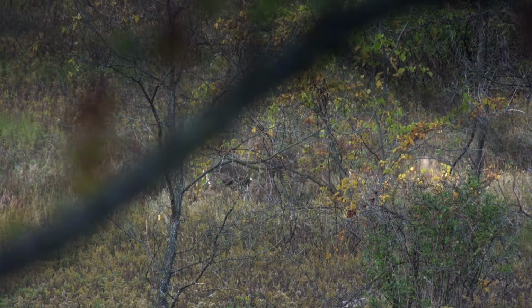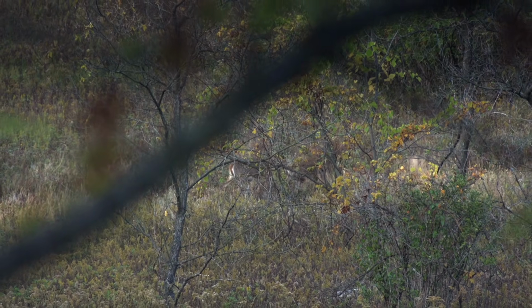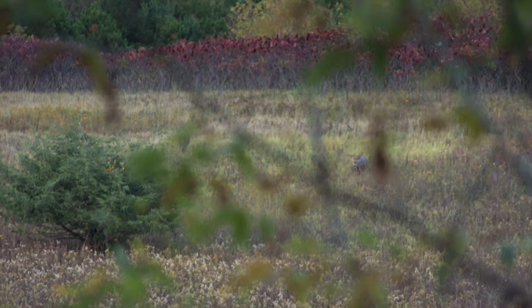So it's late September. These bucks are still in their bachelor group. They're starting to get worked up a little bit, but it's just not quite time to be aggressive with the calling. Plus, I have the food behind me. They're coming from the bedding, and it's just a perfect transition. I'm just going to let it play out.